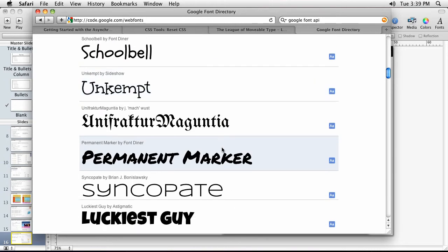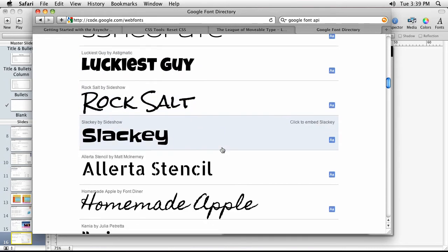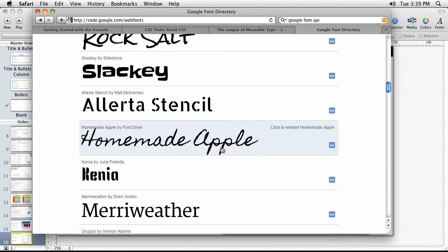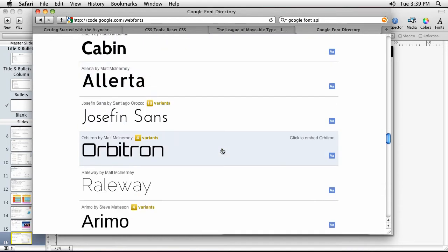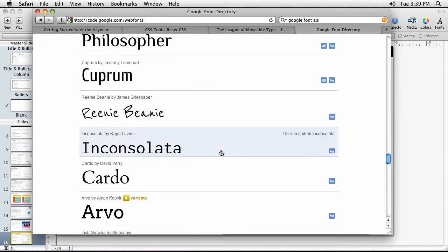This is a great way to start using embeddable fonts in your pages, and it's free, and I have a really good feeling that Google's going to be around for a while. They're not going to fold. As you can see, there's a lot more than there were just a few months ago.